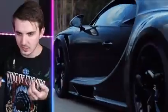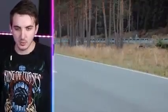When you're buying cars this expensive, you don't care about money. I've been waiting for this, okay? The Bugatti! It's our very first Bugatti. And luckily, this Bugatti is only $3,900,000. It's not even $4 million. That's cheap.